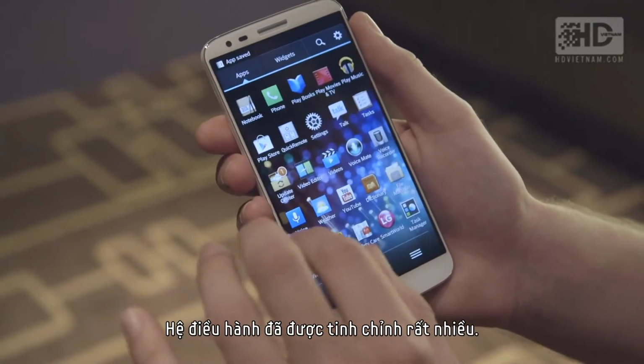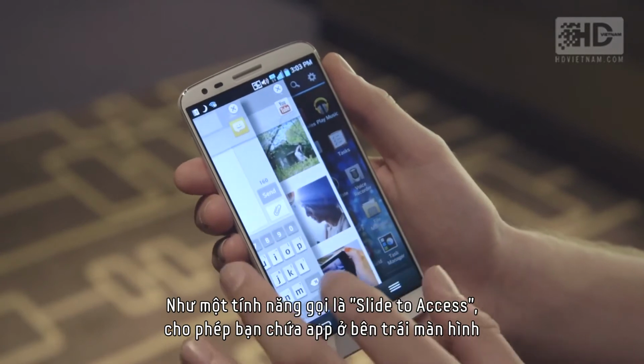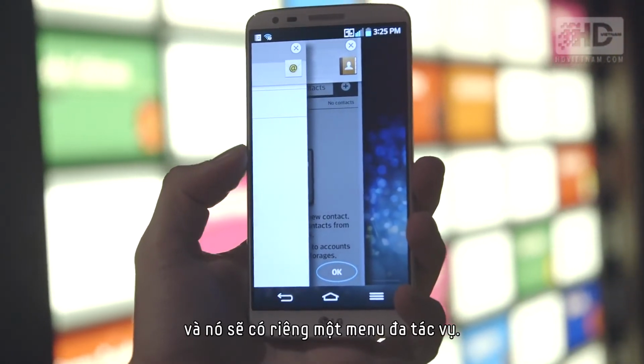There are a bunch of little tweaks to the operating system. One is called Slide to Access, and basically what it lets you do is store apps off to the left side of your screen using 3 fingers. Just swipe an app over, and it just lives there in its sort of own separate multitasking menu.